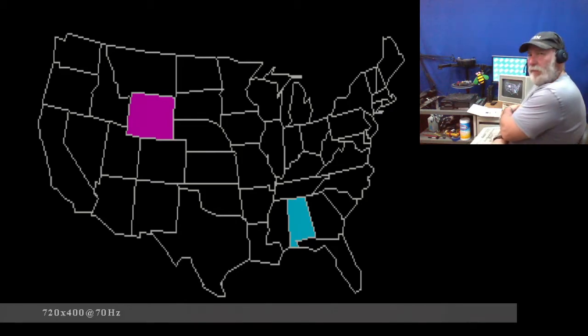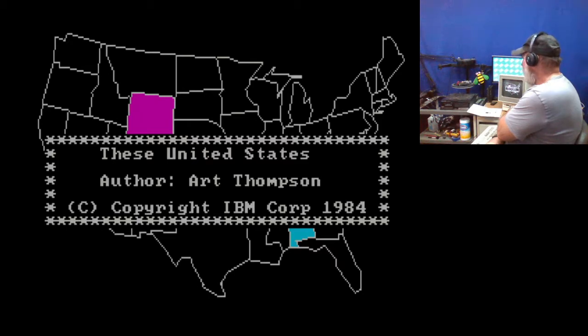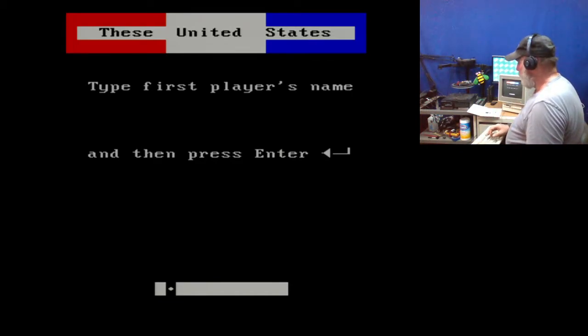I think I've seen this one before. So the author is Art Thompson. Copyright IBM Corporation, 1984. Beep. I'm sure people can hear the little tune. Okay. The first player's name.